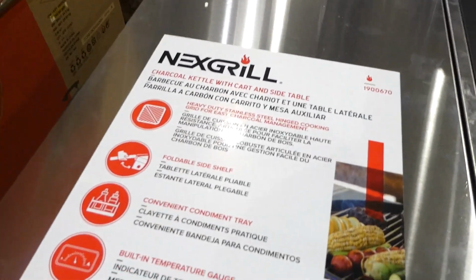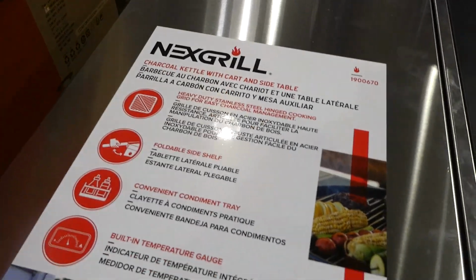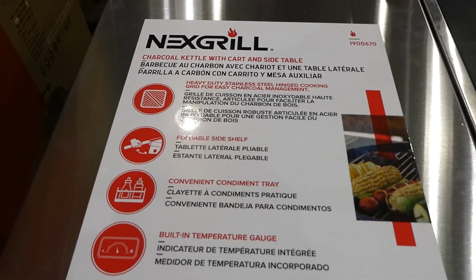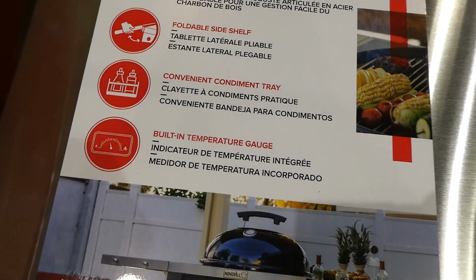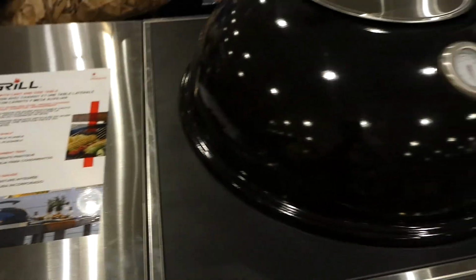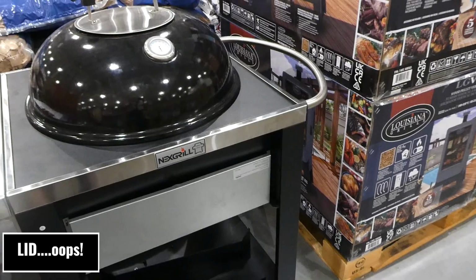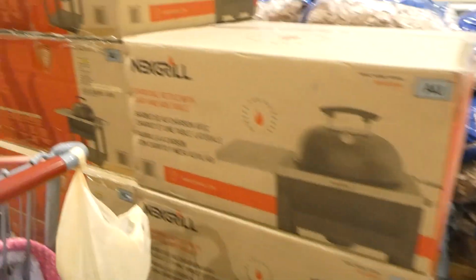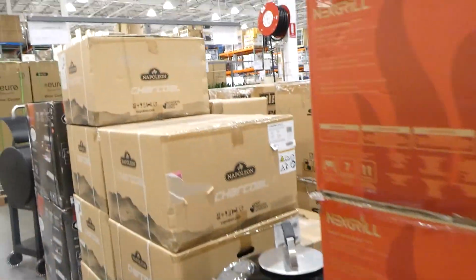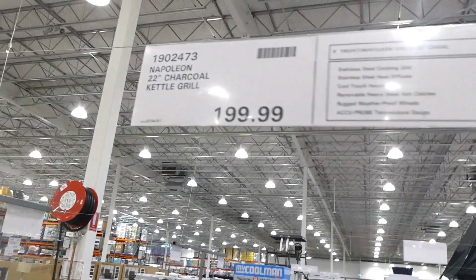It's got a heavy-duty stainless steel hinge cooking grid for easy charcoal management. It's got a foldable side shelf, convenient condiment tray, and built-in temperature gauge, which is on the handle there. And then you've got little hooks and stuff on there, as well as a handle for easy movement. And then they also have a smaller one. It's almost the same size as the grill itself, but it doesn't have the side cart and everything.